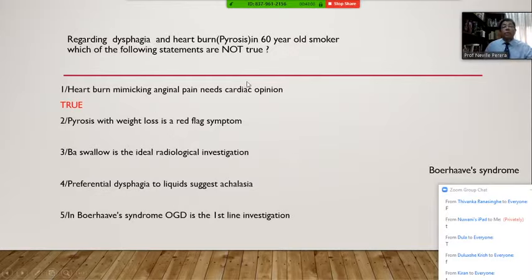So it's always better for older people. Suppose it is a 35-year-old man, you can argue, but an older person, you should always have a cardiac opinion. You have to always show that you are thinking safely about all the problems. Your judgment is safe. Pyrosis with weight loss is a red flag symptom.